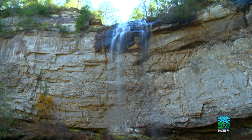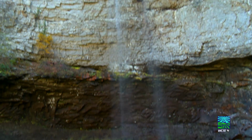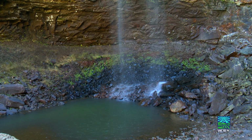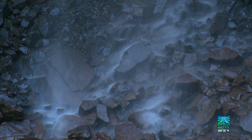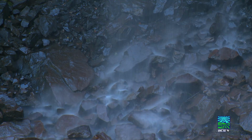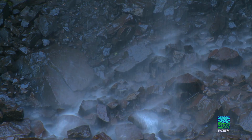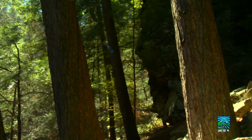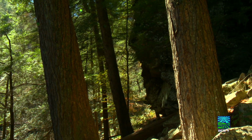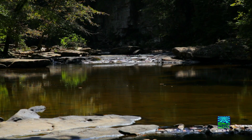My personal favorite hike here at Fall Creek Falls is hiking down to the base of the falls. It's a 0.4 mile trail, and on the way down you'll lose about 300 feet of elevation. It's really awesome on the way down, but coming back up is a pretty long hike. You should expect to spend about an hour on that trail. Always bring water, wear closed-toed shoes, and always bring your swimming trunks, because you never know, you'll come across a great place to go swimming.